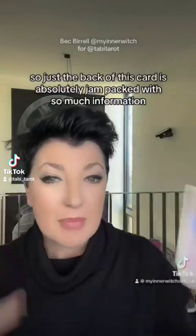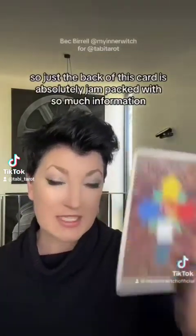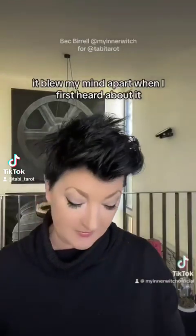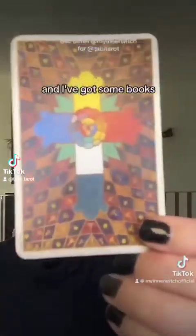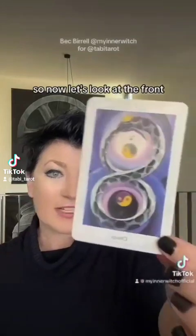So just the back of this card is absolutely jam-packed with so much information. It blew my mind apart when I first heard about it. And I've got some books which I can recommend for you to investigate that a little bit further. So now let's look at the front.